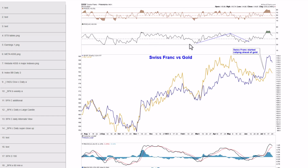Next, Jabber 78, here's the Swiss franc versus gold. And this is actually a better correlation than the yen. Look how closely these two mirror each other.